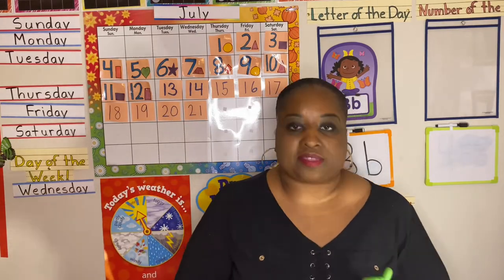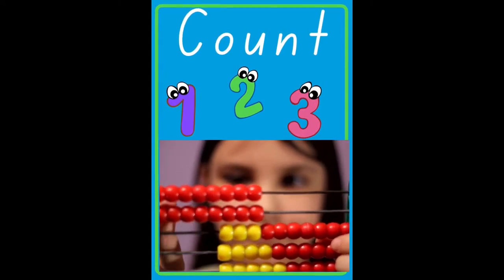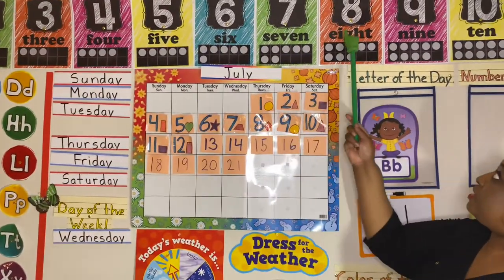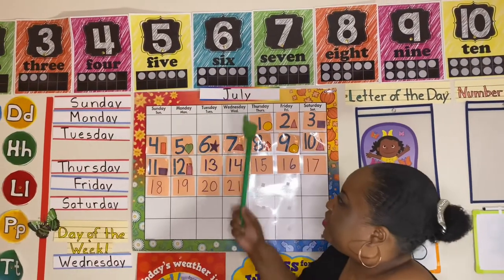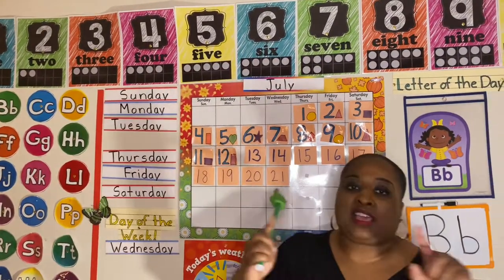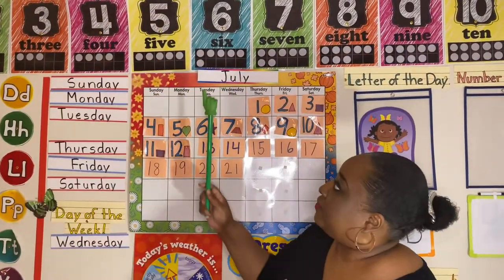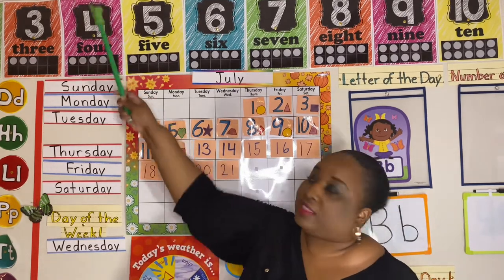Okay, we're gonna go on to math. So let's go ahead and start counting. One, two, three, four, five, six, seven, eight, nine, ten. And I bet you're wondering, what are those circles and little squares on those numbers? Well, that is called a 10 frame. Okay, and the 10 frame has little circles or counters in them to represent the number.